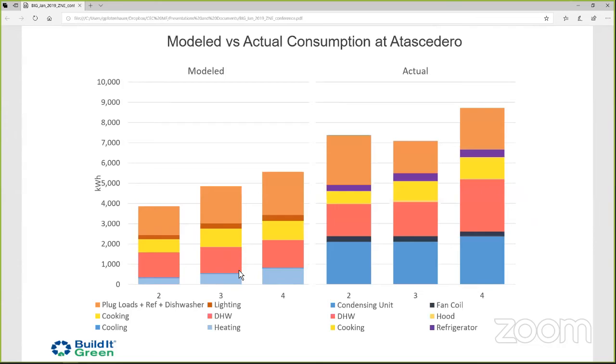I believe this is just June through December. So this is about half a year's worth of modeling on the left and the actual consumption on the right. We pretty much blew that out of the water by a factor of 3 just for the condensing unit. Domestic hot water is more or less spot on.